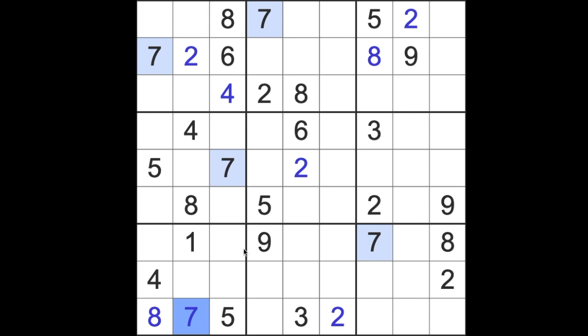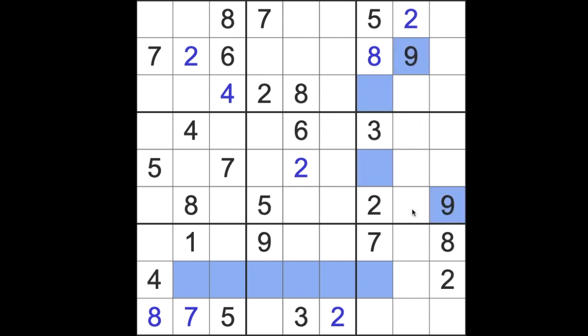Now I see 9 blocking across here, right? So 9's in one of these squares, which means it will stop this square from being a 9. Now this 9 says you can't be a 9, this 9 says you can't be a 9, right? Same block, and so 9's got to appear there.